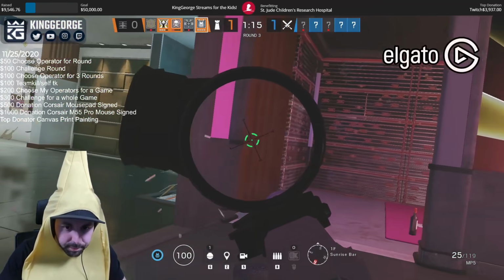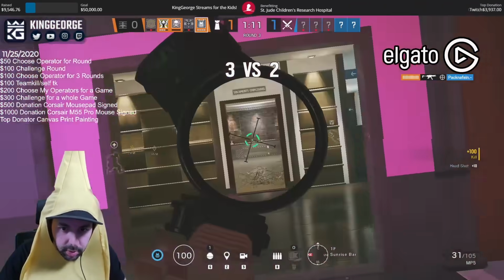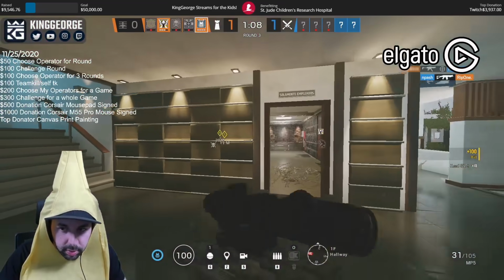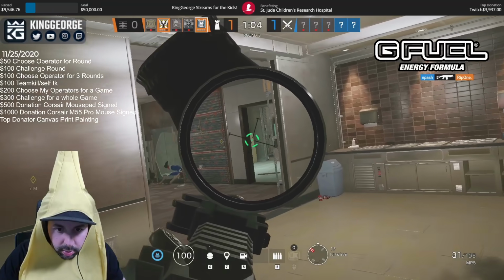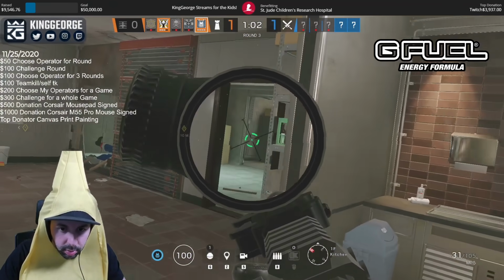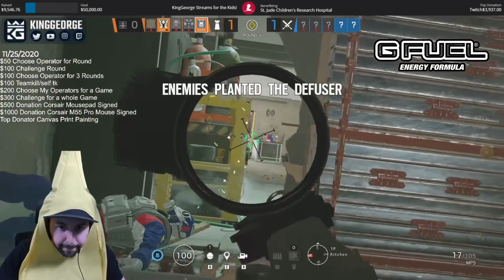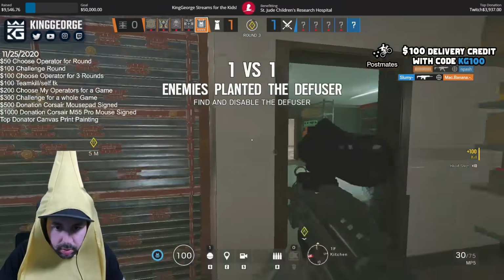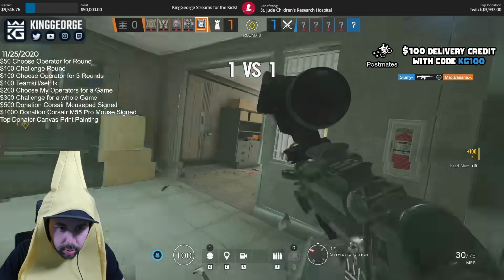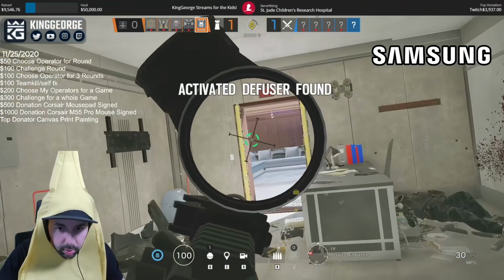One was and one's outside service. Ash. Let's try. This guy's holding the push up. In where? In service, they're planting. There might be a nomad on your door. Nomad. Op 4 last op standing.